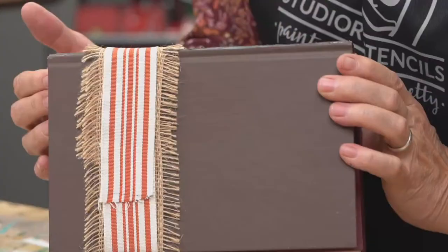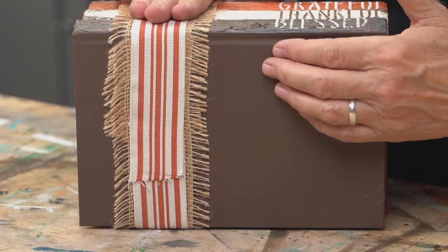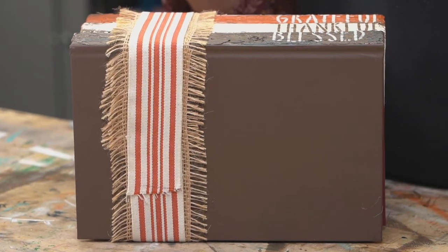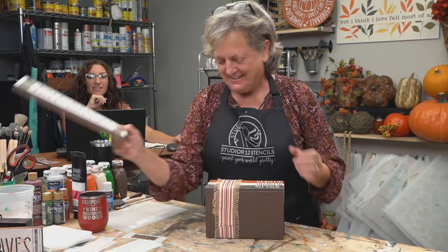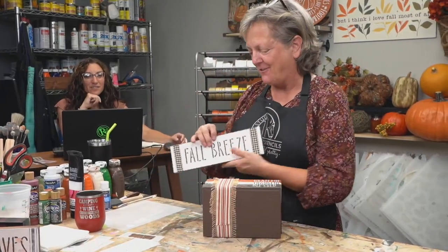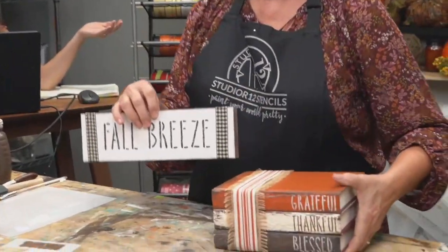Ta-da! So I chose not to use a hot glue gun. Sometimes it does well for me and sometimes it doesn't. You think as a professional crafter... Can we just put them side by side in the front? Just the front? You can't tell that yours looks better on the back than mine does.